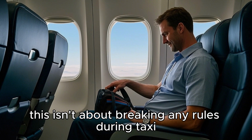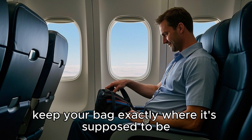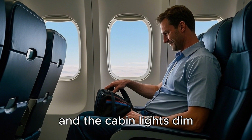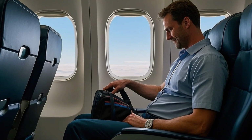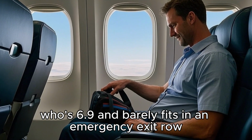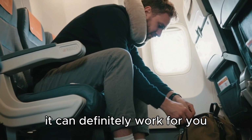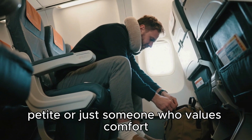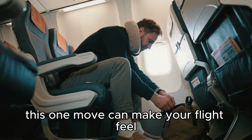This isn't about breaking any rules. During taxi, takeoff, and landing, keep your bag exactly where it's supposed to be. But once you're cruising at 35,000 feet and the cabin lights dim, you've got a little more freedom to shift things around. And if this trick works for my husband, who's 6'9" and barely fits in an emergency exit row, it can definitely work for you. Whether you're tall, petite, or just someone who values comfort, this one move can make your flight feel way more manageable.